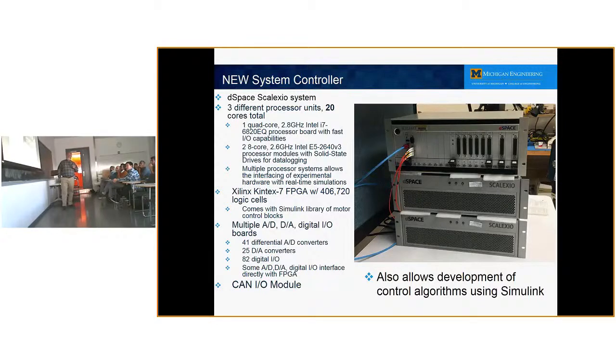This is a dSPACE Scalexio system. It has 3 different processor units, these 2 here, and then there's a board in this that has a 4-core processor board, or quad-core processor board, I should say. So we have a total of 20 cores that we can use for control and perhaps real-time simulation as well. This likewise has an FPGA with multiple A to D and digital I/O capabilities. It also allows development of control algorithms using Simulink. We are currently in the process of integrating that into the testbed.